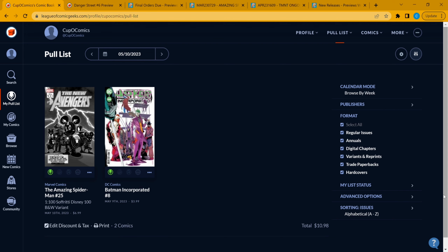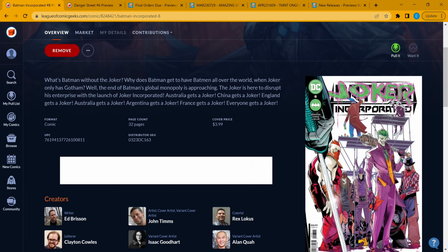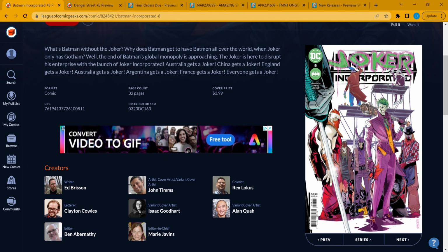And that is Batman Incorporated number 8. This is like the first full appearance of Joker Incorporated, right? And that's what makes this a key book, not a key appearance, because there are a lot of characters from Joker Incorporated on this one, or Batman Incorporated.